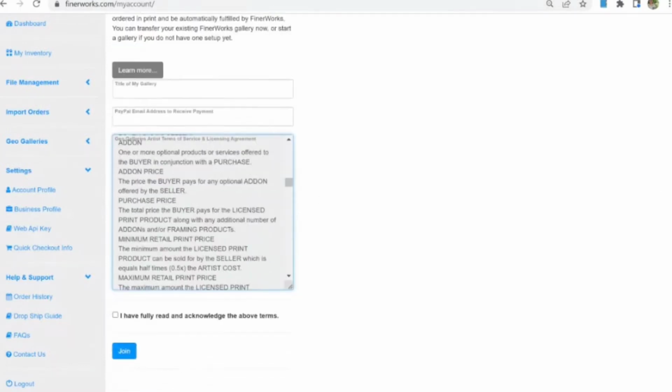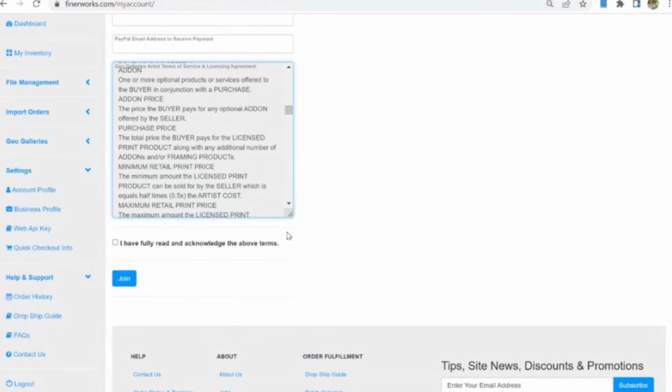Once you have read your licensing and you're okay with it, again, it tells you that you retain the rights to all of your art. You're basically just giving us the okay to print the order as the orders come in. And like I said, in most cases, Geo Galleries as the entity will be pushing the orders on your behalf. So that's why the licensing agreement is there. Plus, we are the platform selling it.